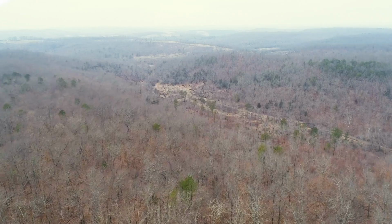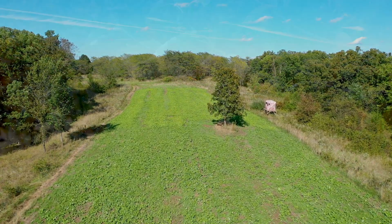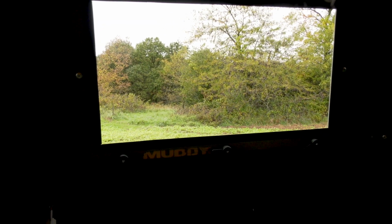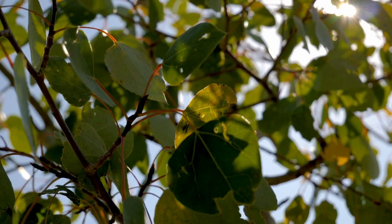All right, so I've looked at this aerial. I know where I want to be, so working with Tyler after he's put in the clover, the green plots, I want a couple of options. You need killer northwest wind spots. That northwest wind works great for September, October, November, December, and January. When those fronts come, traditionally, they come with a northwest wind.